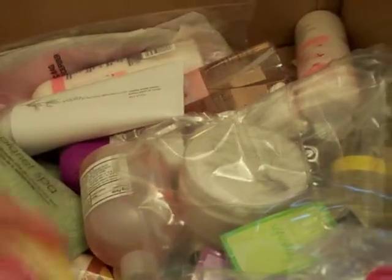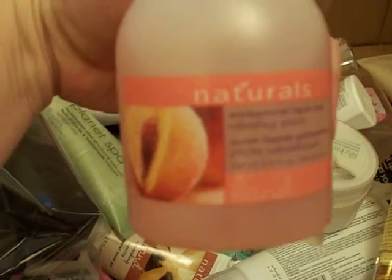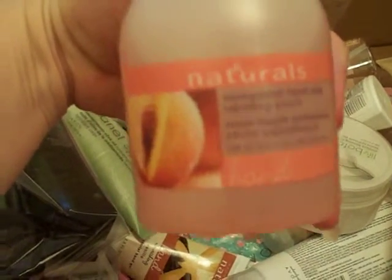We've got body butters. This lemon sugar body butter from MARC is yum-tastic. It's the Self Sanctuary. They have spray and shower gel lotion and everything too. This cherry blossom, the Naturals line is really good too. We've got hand soap. This is the Naturals antibacterial liquid soap. It comes with a pump. There's a pump in here too.